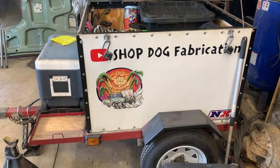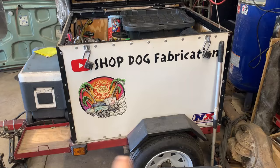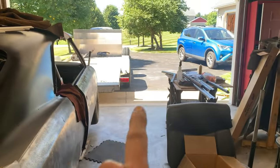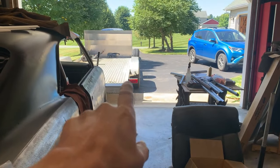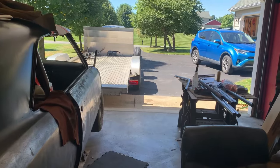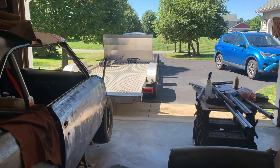So anyway, don't forget to maintain this, and again, all your lights work. And since we're talking trailers, make sure your big trailer is also maintained, so you're not broke down on the way to the event or home after you're wiped out from the event.